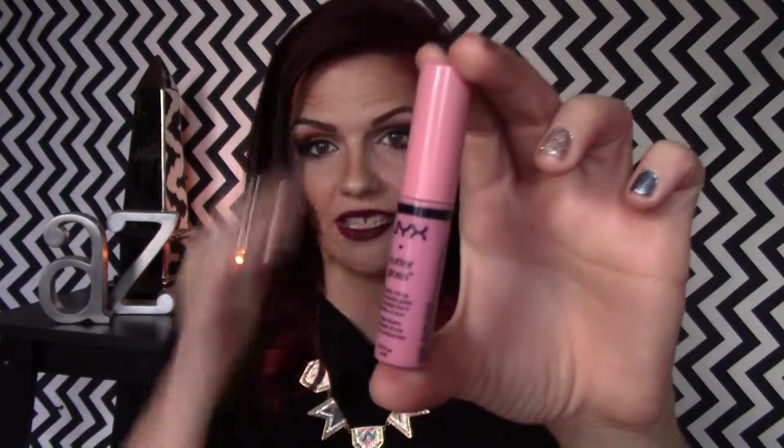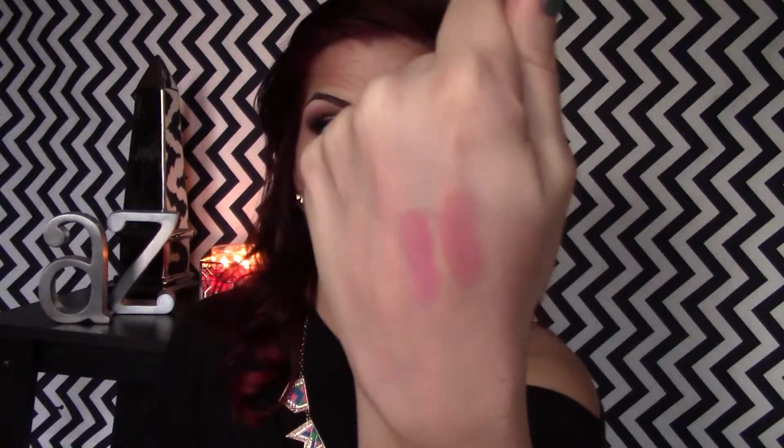Again from NYX, these are the butter glosses. I've recently discovered these and I love them. They smell like, how can you even describe it? Like candy. I mean, they just smell so good, and they come in so many colors. This one here is called Eclair. Kind of a nice purpley pinky shade. This would look great on top of Pink Pout from Revlon.